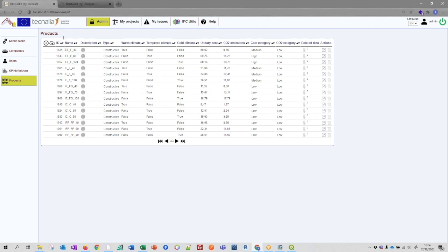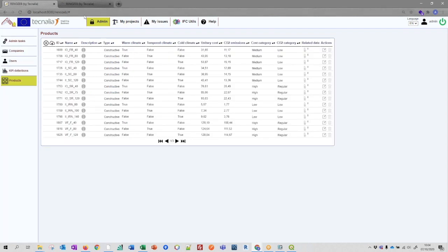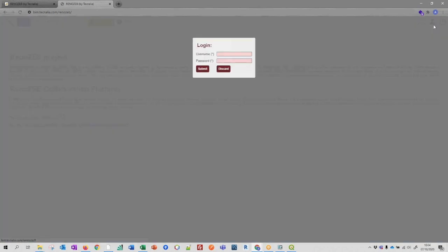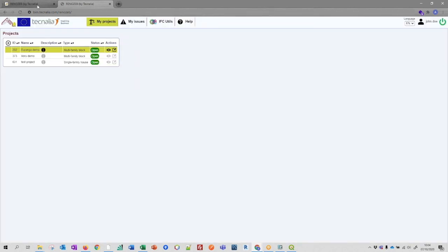So we have seen the platform view as the administrator. The administrator can potentially see everything, all the projects defined and all the issues, and additionally has this administration tab. But in general, not all users will be administrators, or only one. The real stakeholders in the project, such as the project manager and the architects, will log in as normal users, and this admin tab will not be visible. The user can only see the projects they are allowed to see.